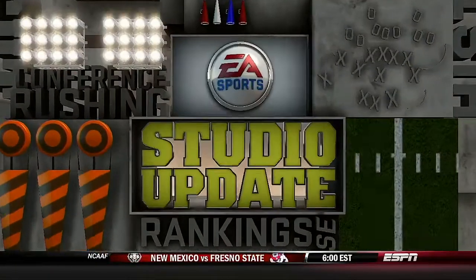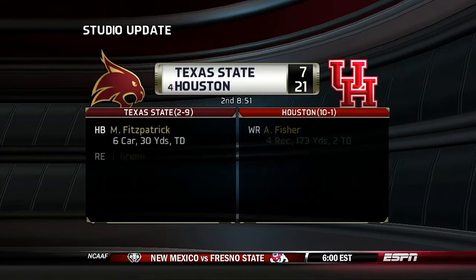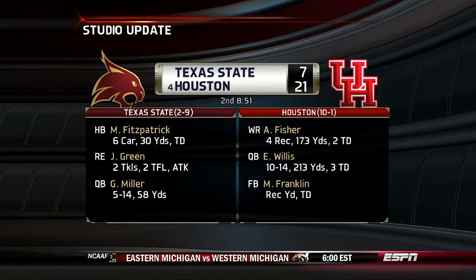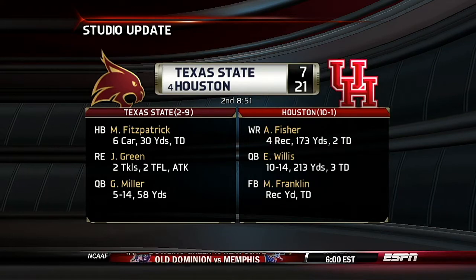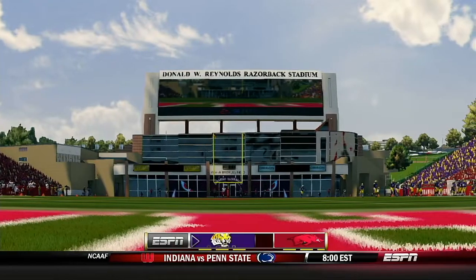A quick update now. Here's Reese. The Cougars arrive at today's game ranked 4th in the nation. And for Houston, they look to win their 11th game of the year. Houston has the edge. 21-7. That's good stuff, Reese. Thank you.